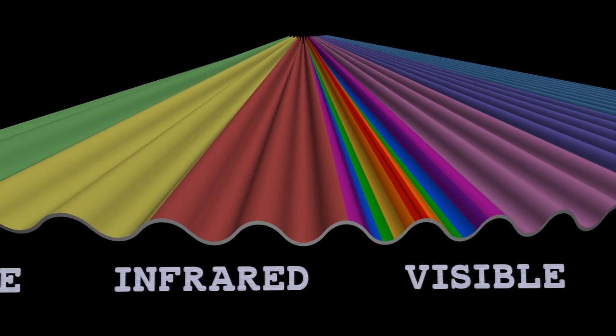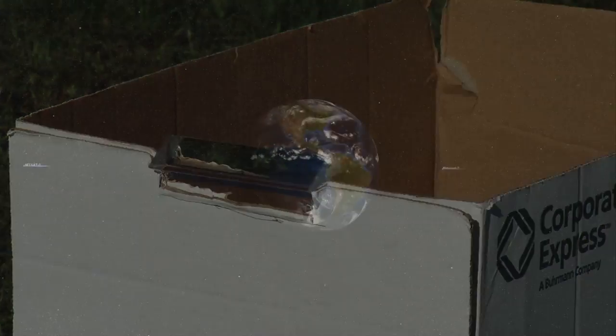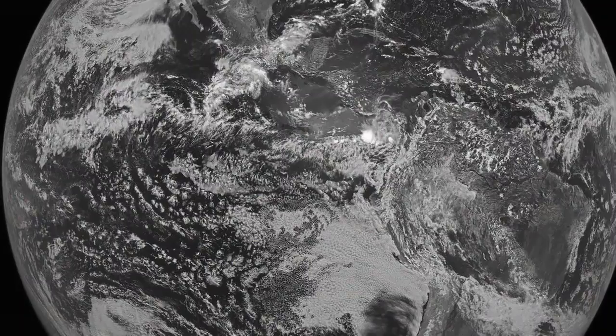It may seem like a big jump to go from a prism on a box to the advanced imagery satellites provide around the globe, but it all helps to explain how there is more to light and to energy than meets the eye.